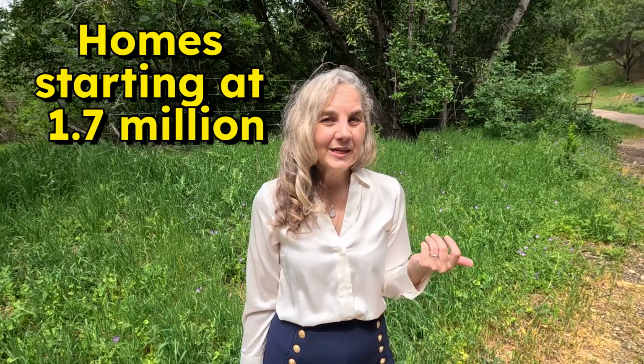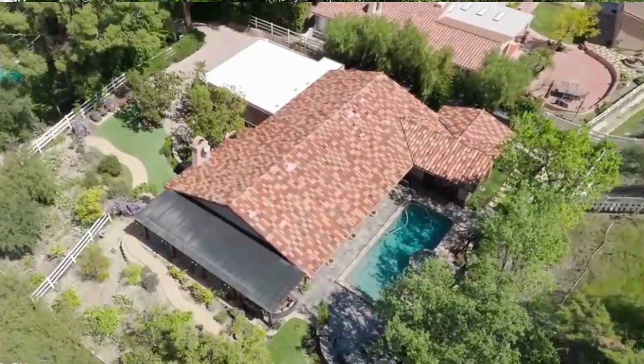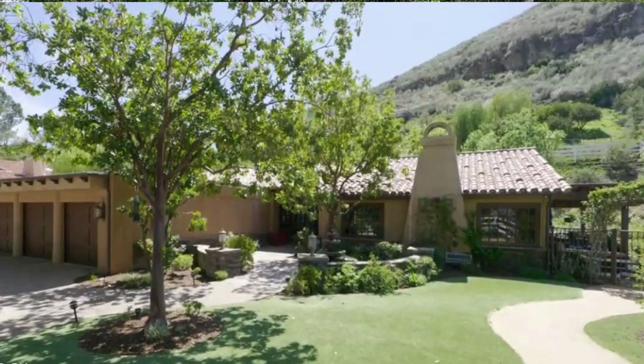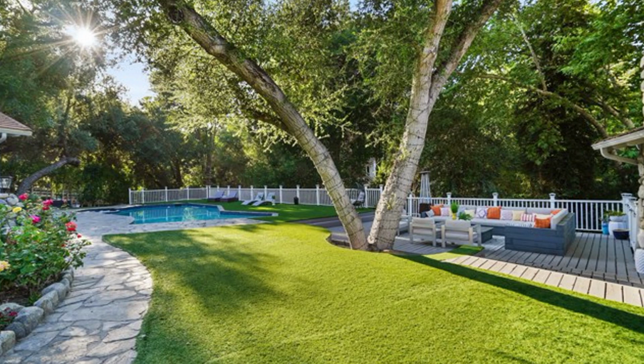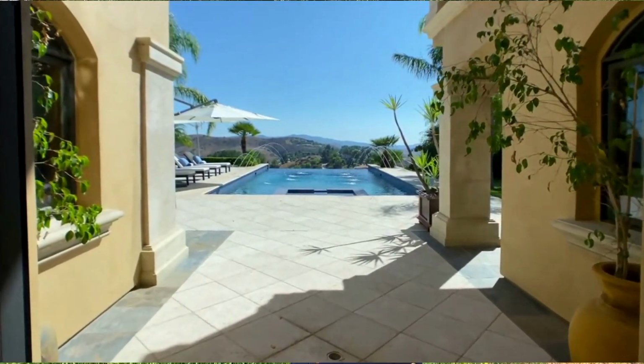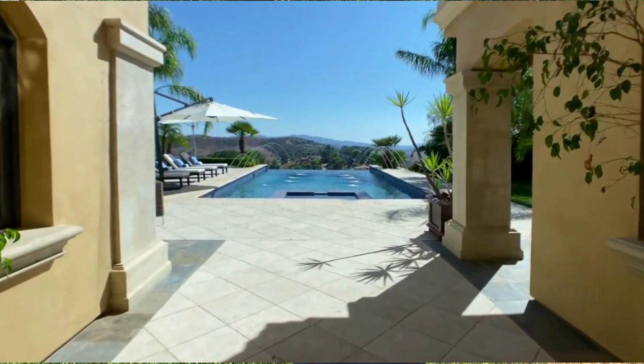But with this luxury living, it does come at a cost. You're looking at homes starting at about $1.7 million and going all the way up to over $9 million. The good news is that those $1.7 million homes don't always need to be updated. You're looking at smaller lots, about half an acre, and smaller homes, about mid 2,000 square feet. But as you go up the price range, you're looking at homes in the 4,000 to 6,000 square feet.